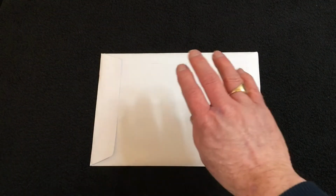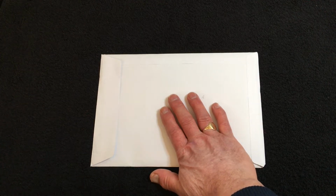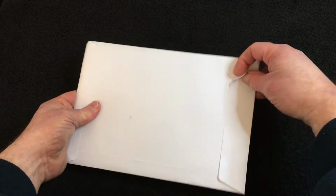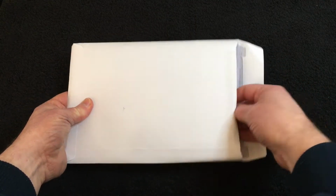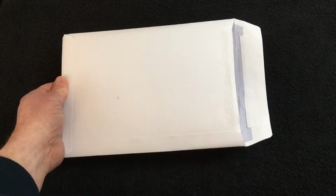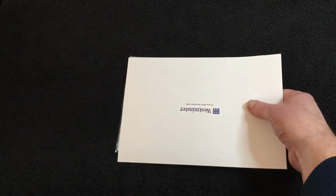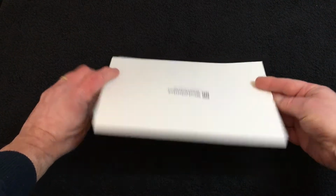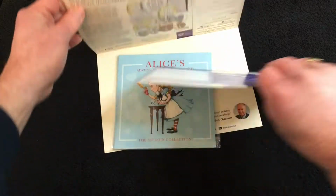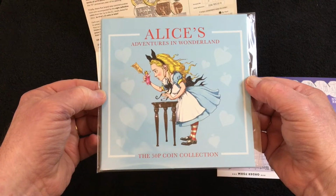Today it's actually something I've just been buying. I think there might be a bit of evidence in here. Yes, there is. I'll quickly shift that to one side. So it's something that I've been getting from the Westminster collection, and it is the Alice in Wonderland 50p collection.